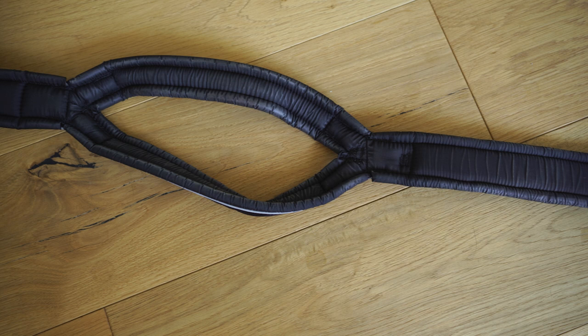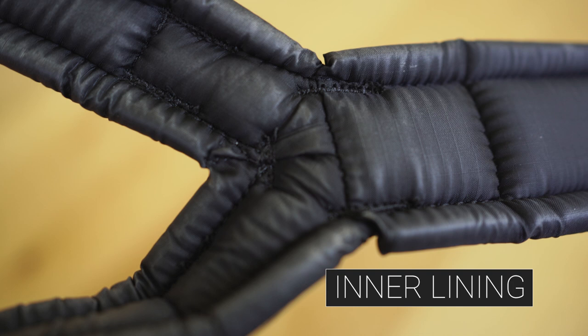And another thing that I like is the inner lining. It's really nice. There are no hard edges. The padding's soft and it's made out of a material that actually prevents water soaking in. So the whole harness dries up pretty fast if your dog jumps in the water.